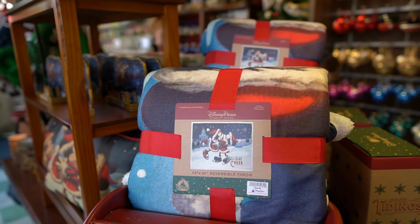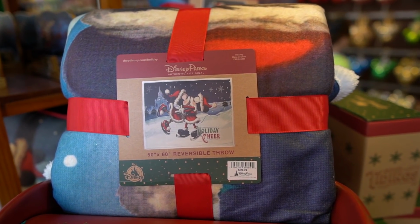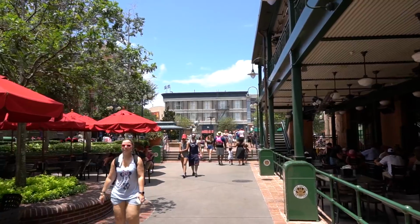Uh-oh, did this just become shopping with Josh? I love this. It's $59.99 for this blanket here with Mickey and Minnie. It's a beautiful day here today too.